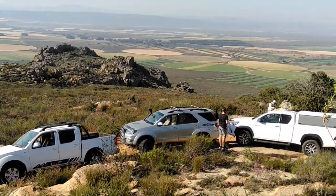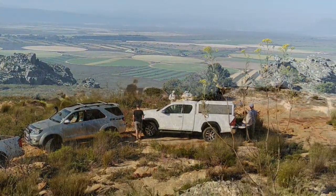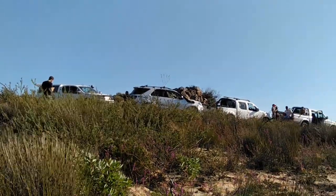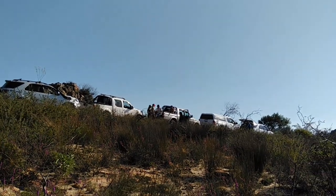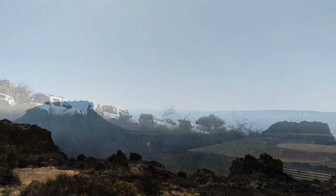But yeah, we parked like this. There are quite a few places for you to park where you can have a little photo session, or just have a little braai. Apparently you can have a braai there as well. But yeah, folks, what we're here for is this. Just look at that view.